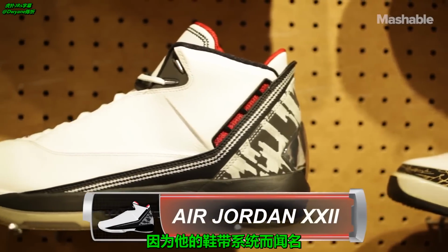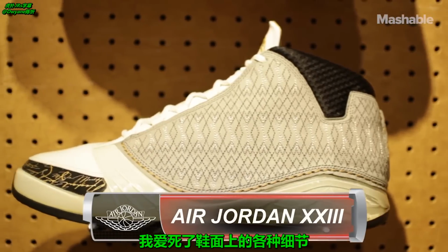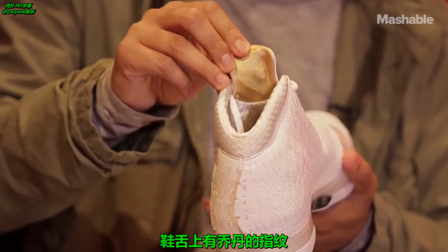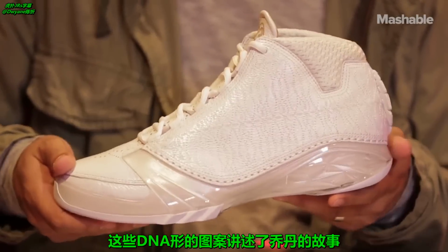AJ22, obviously Jordan has been known for their toggles, lace toggles. Reminds me a little bit of the AJ2. Air Jordan 23, love all the details on this shoe. MJ's fingerprint on the inside of the tongue, his signature on the toe, to these DNA-like strands here, really telling the story of being authentically Jordan.